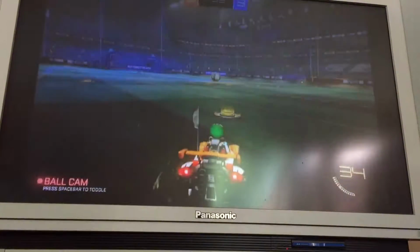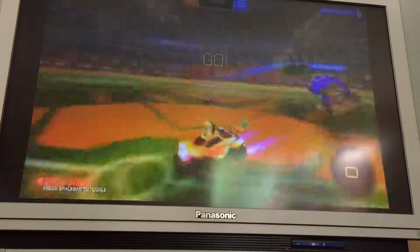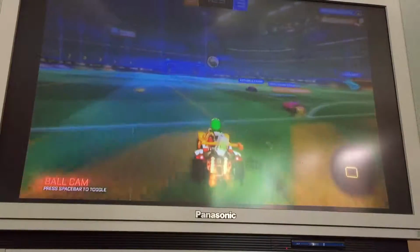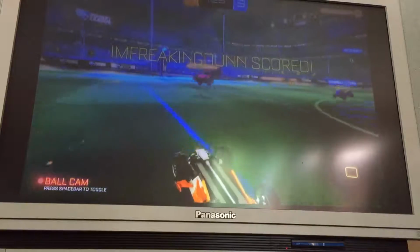Okay, so I'm playing Rocket League, and I'm currently streaming it from my gaming desktop inside. I'm right now playing Rocket League on a TV, being streamed over Wi-Fi. The machine I'm actually playing on isn't running the game. I have my big gaming desktop running the game inside.